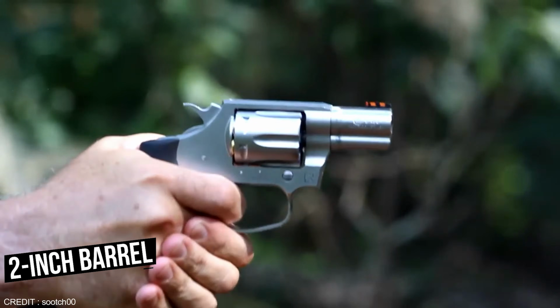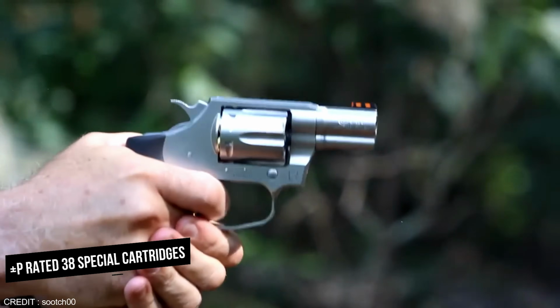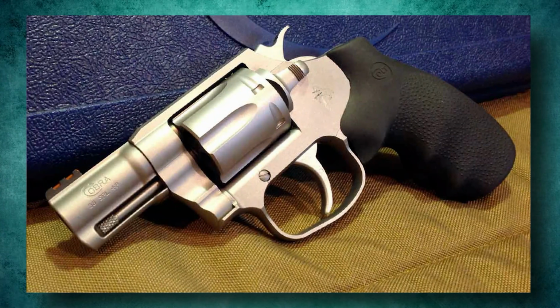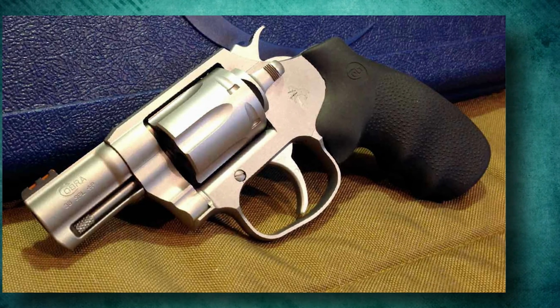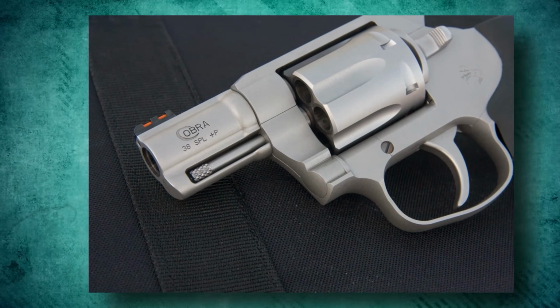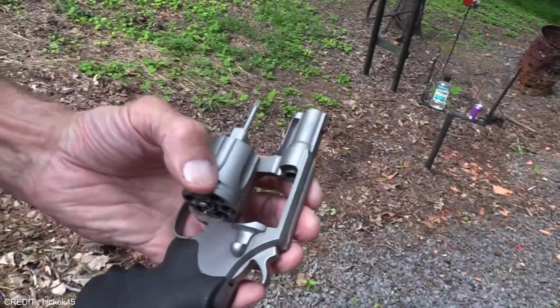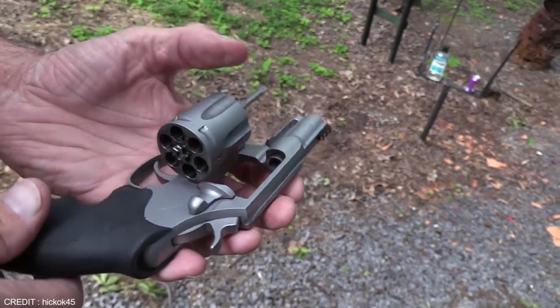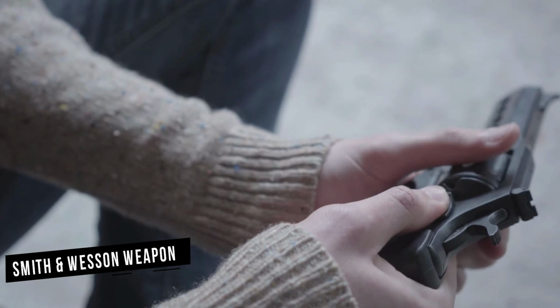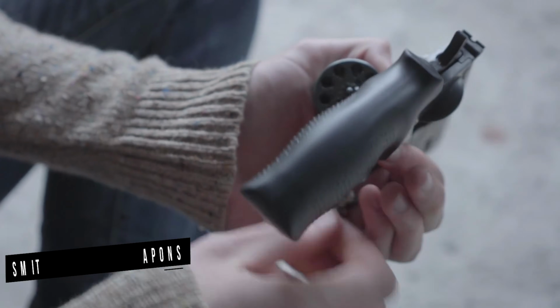It has a 2-inch barrel that is plus P rated for 38 Special cartridges and is chambered for that caliber. The ejector rod for the cylinder is housed and secured within a fully loaded barrel. This weapon was made to accommodate both novice shooters and skilled pros. The Cobra 6 is a somewhat larger J-frame with a cylinder that holds 6 rounds as opposed to the standard 5 rounds found on the modern Smith & Wesson weapons and other manufacturers.